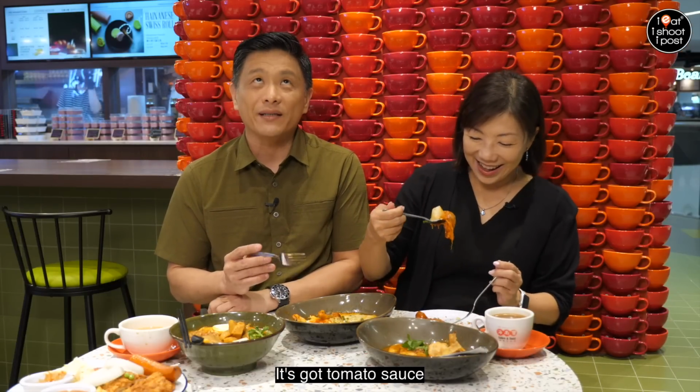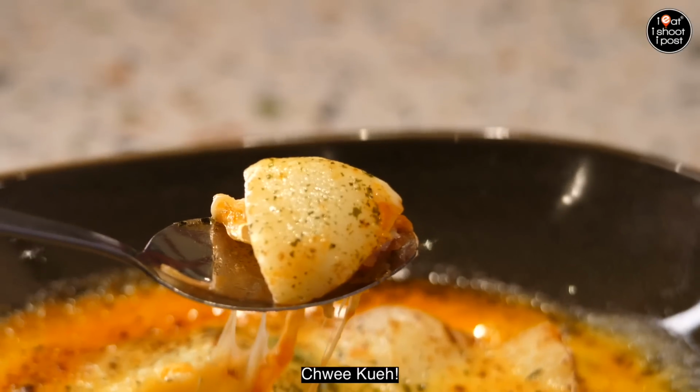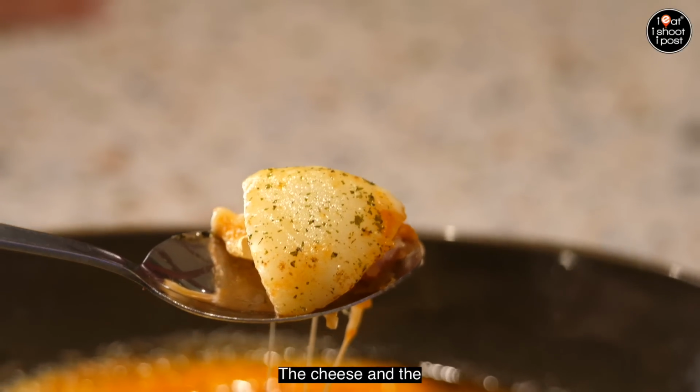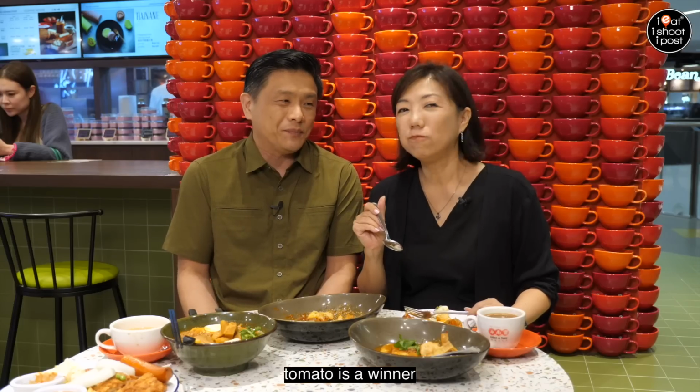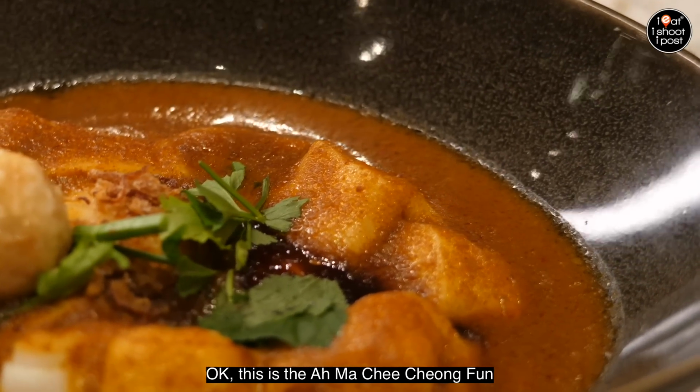So it's got eggplant, it's got tomato sauce. And it's... Zui kueh. That's not bad, no? The cheese and the tomato is a winner. It's a good combination. Okay, this is the Ama Chi Xiong Fan.